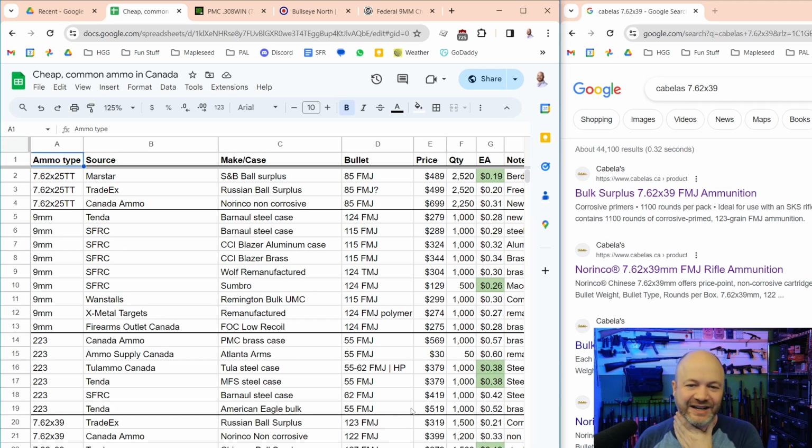And just for fun, we'll go back into 2016. And again, these are sheets that I made in the past and published on my website or YouTube channel. 9mm Sumbro, 26 cents. Okay, a little bit more expensive here. Again, ammo price goes up and down depending on demand, depending on what's happening in the U.S. or in the world. Right now, a lot of this stuff is going up because of the war in Ukraine, and they're using up a bunch of components and a bunch of ammo. .223, we're underneath 40 cents if we get the steel stuff. If we get Tula steel case or MFS steel case, we're under 40 cents a round for that stuff, but those days are pretty much gone. American Eagle bulk at 50 cents, not that bad. Better than 70 cents that we're doing right now, right?